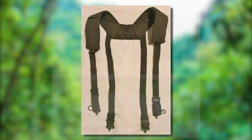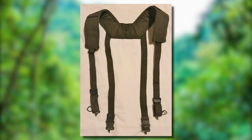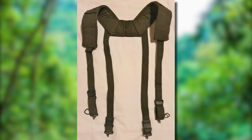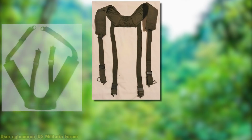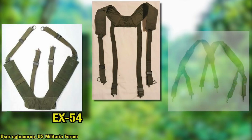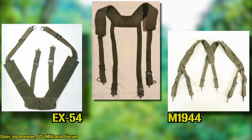Next up, we have the suspenders, often referred to as H suspenders due to their semi-rigid shape. These were seen in 3 sizes: regular, long, and extra long. Looking first at the EX-54 suspenders, one can see that they greatly diverge from older models, being a single, somewhat fixed item rather than 2 separate straps connected by way of a sewn-down tab.